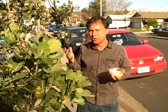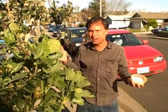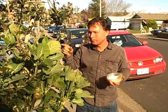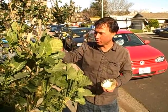And that's the beauty of growing your own food. You could grow so many different kinds of varieties that you can't just buy. Actually, this is my second favorite type of thing that I'm growing to dip in my dressing here.